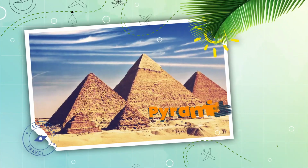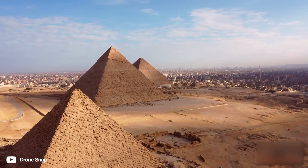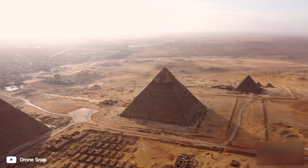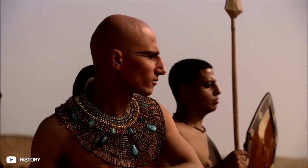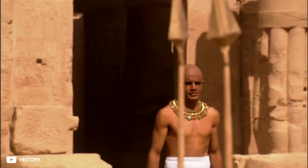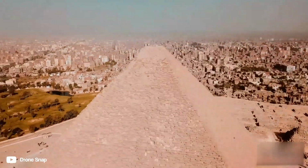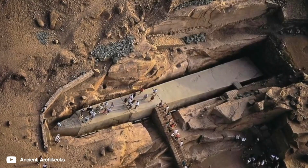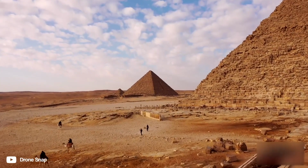Number 2. Pyramids of Giza. The Pyramids of Giza are the oldest of the 7 wonders of the ancient world, and they were largely built by paid workers. The Egyptians used them to bury their pharaohs, but they also acted as tombs for other members of society. The pyramids were built by ancient Egyptians in a desert region called Giza, along with other stone structures like temples and tombs. The pyramids were built to honor the pharaohs and their families.